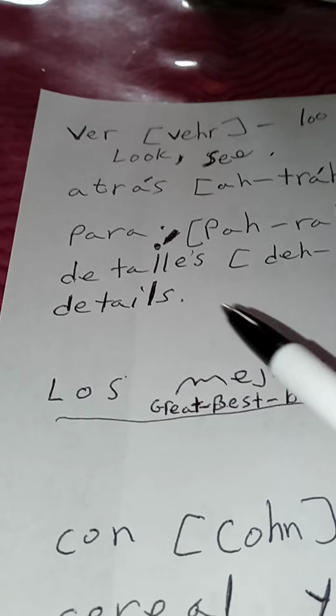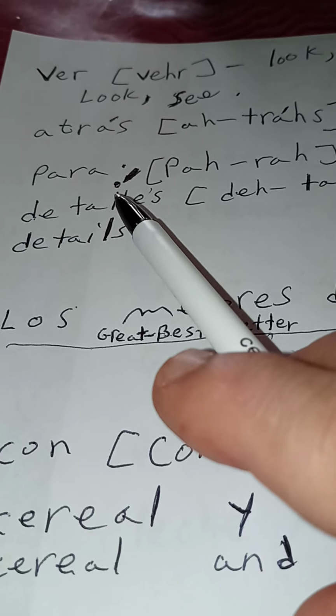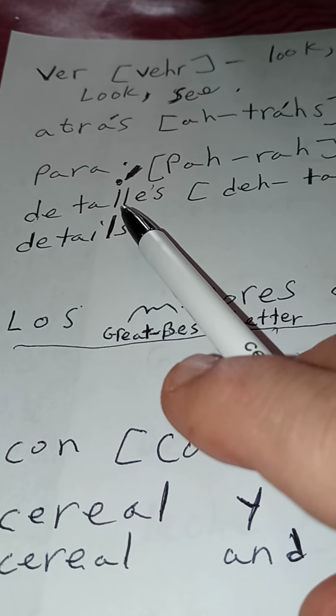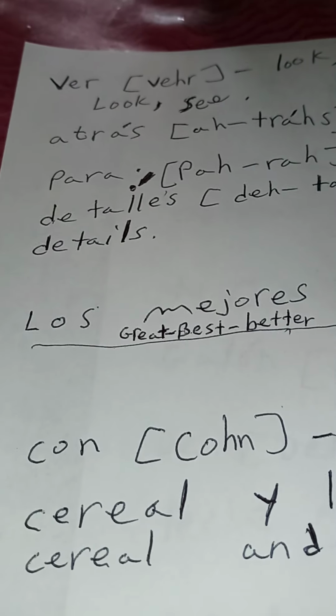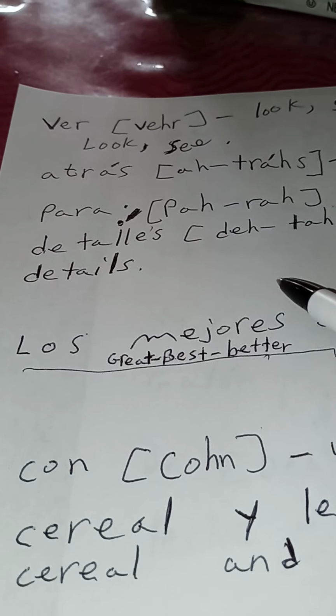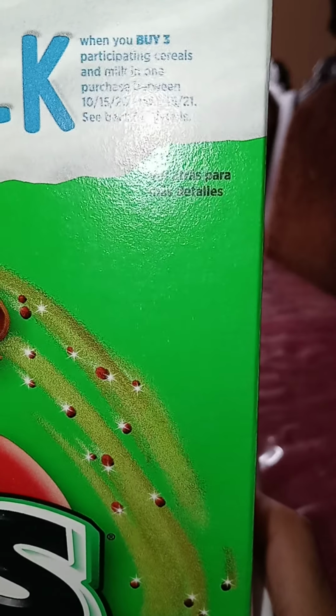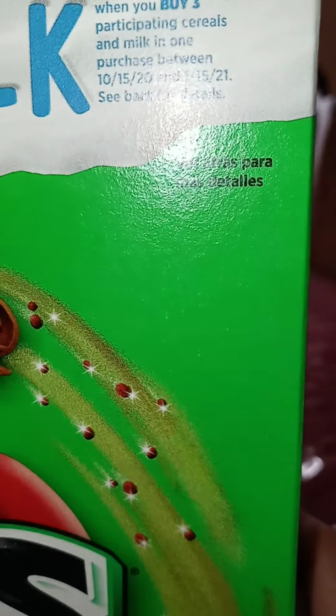Okay, that's just to make it simple for you to understand. To make it easier for you to understand, it sounds like a Y more than an L for now. Okay? Just to make it easier. Detalles. So we have here. Yeah, right here.